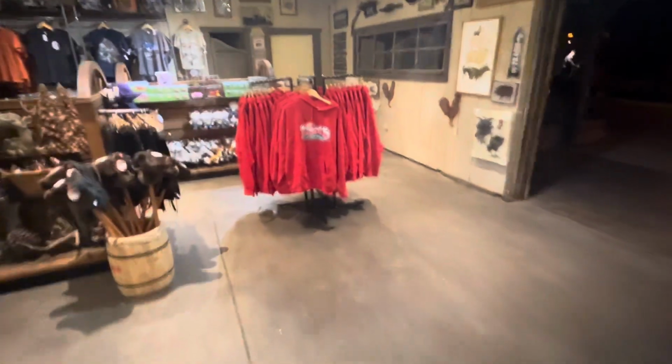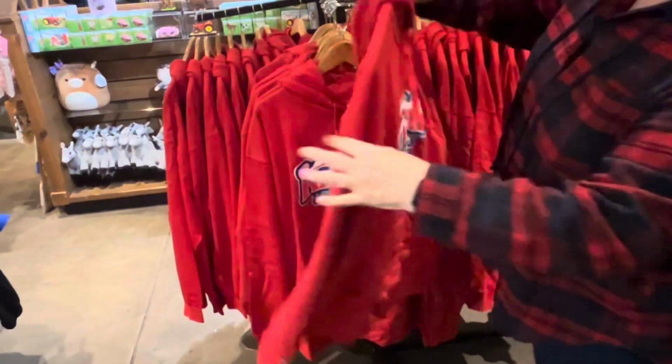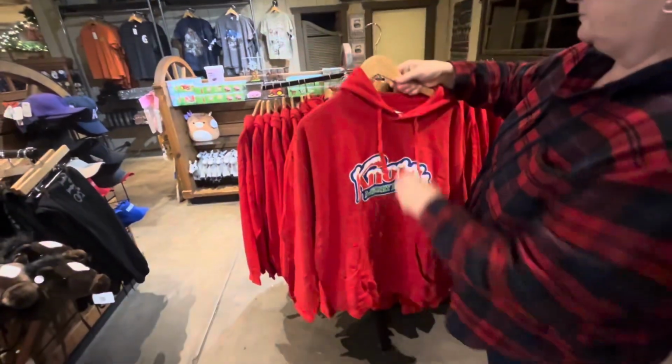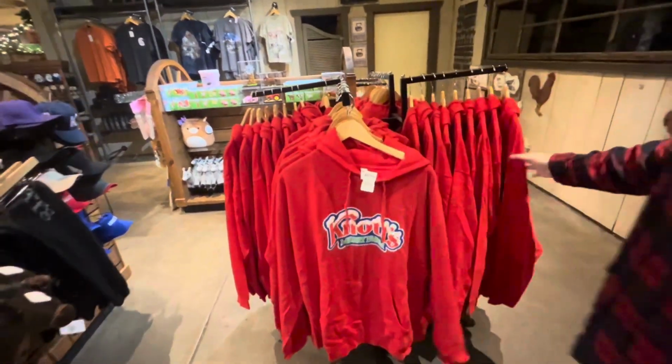So if you want a t-shirt, it's $29.99. And then over here we have our first glimpse of Merry Farm. I think these were from last year. They look like they're from last year. Yeah, nothing on the back. No, it's just a fun sweatshirt with the pockets in the front. Same price? Yeah, I think. $39 or? $39.99. Yeah, so it's sprinkling a little bit in here.